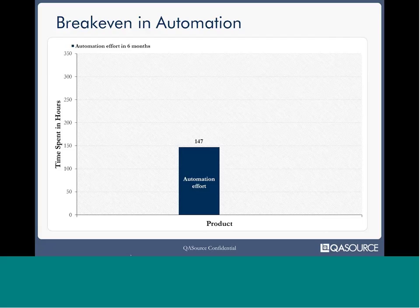And first and foremost, what do we do? Before we start the project, we look at it. Hey, can we automate something? What can be automated? What cannot be automated? What should be automated? What should not be automated? And really, what kind of return on investment? And return on investment, we really look at how much manual effort we're going to save if we invest into automation.